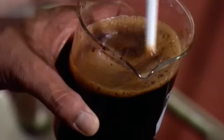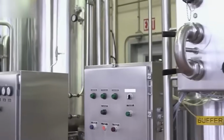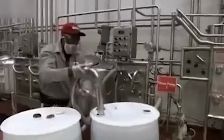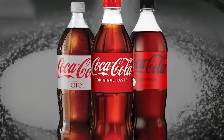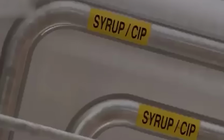The syrup preparation process begins in a separate area of the factory, where high fructose corn syrup or sugar is combined with caramel coloring, phosphoric acid, and natural flavors. The caramel color gives Coca-Cola its distinct deep brown appearance, while phosphoric acid contributes to its tartness. The natural flavors used in Coca-Cola are a closely guarded secret, but they are essential in creating the beverage's unique taste. The caffeine is also added during this stage, ensuring that the drink maintains its signature stimulating effect.